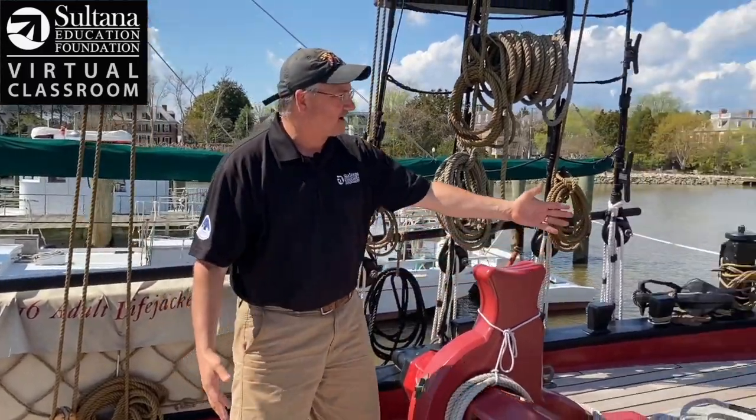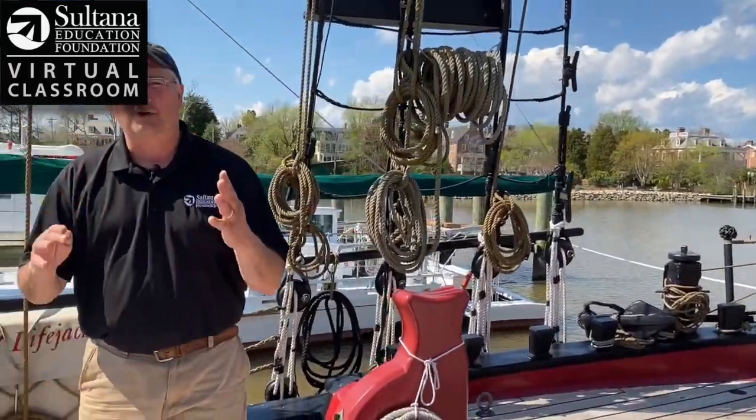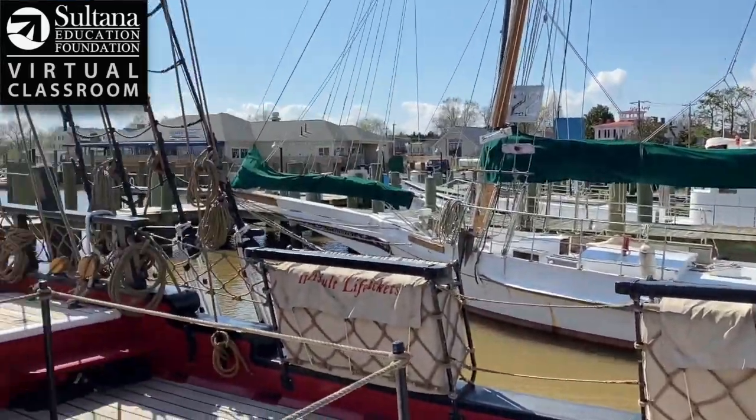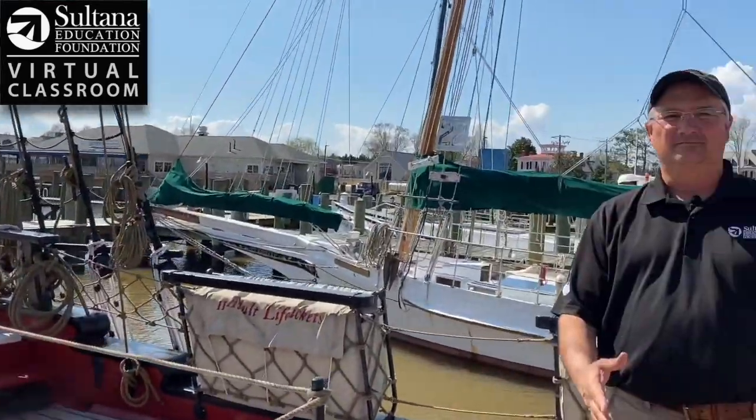The boat on deck is really only about 52 feet long, and yet during Sultana's 4-year tour of duty in the Royal Navy, 25 grown men lived aboard this ship. Let's go see where they would have been.